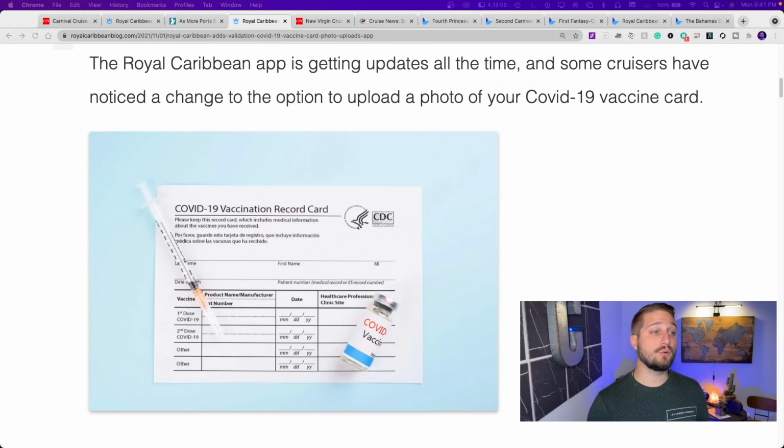And so with that in mind, that passengers are willing to say whatever they have to do to get on board these cruise ships, I want to present an article to you from RoyalCaribbeanBlog.com by Matt Hochberg about how Royal Caribbean is actually validating COVID-19 vaccination cards. The Royal Caribbean app is getting updates all the time, and some cruisers have noticed a change to the option to upload a photo of your COVID vaccine card.